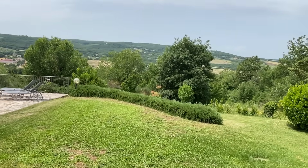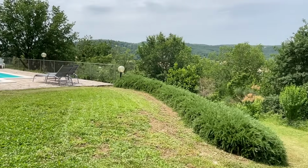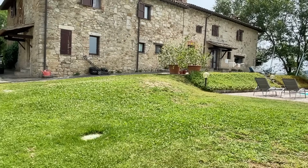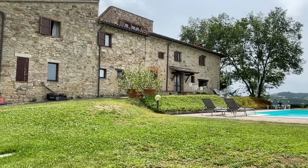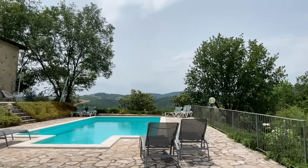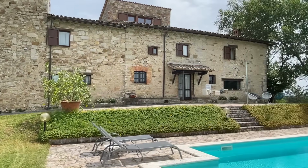And this house is already in the short rental market, so it can be a really good investment, and it is really well connected to Todi and the main services, of course. Okay, that's another angle of the house. It is really hard to fit the house into a single shot. And that's an orto there for vegetables, etc. I will show you that in a minute.